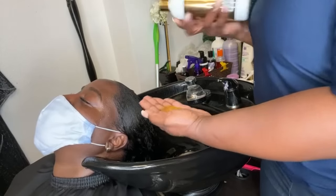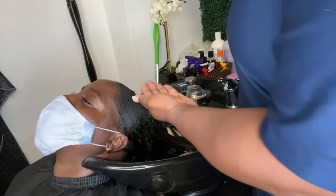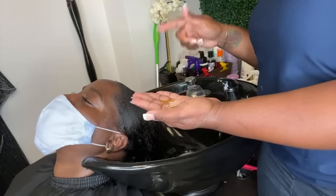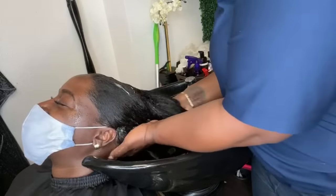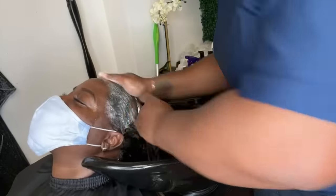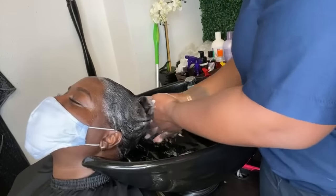That's true. All right, so I'm using my normalizer. I'm adding a little bit of moist repair. The moist repair is going to help add a little bit of moisture to the hair, but it's also going to change the smell of the hair because relaxer has this odd smell. I hate the smell of it, so I like to add a little bit of moist repair just to change the scent of the hair. It is not going to hinder the normalizing process. I always do two, sometimes three normalizers.